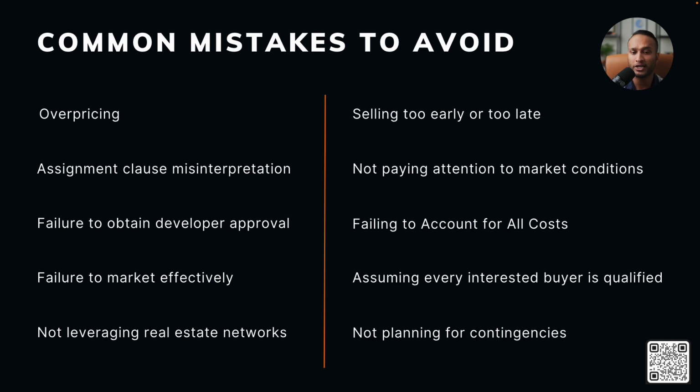Assuming every interested buyer is qualified. This is a big mistake I see a lot of sellers make. Not every buyer is going to be a qualified buyer, so you want to make sure you do proper vetting: make sure they're pre-approved, and find out the reasons they're looking to buy, why they're looking to buy an assignment. On our team, we actually go through that vetting process to make sure that you're getting a qualified buyer, not somebody that's just going to waste your time, tie up the deal, and make you lose out on a different opportunity from another buyer.